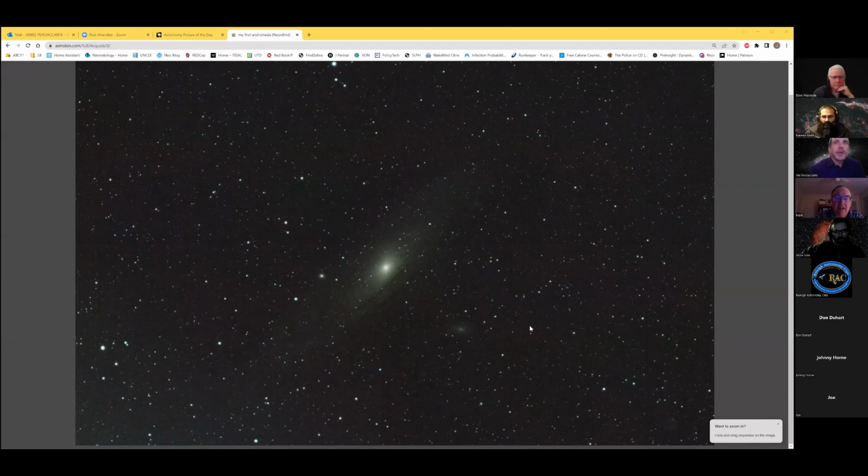All right, so my object is Andromeda. It's one of my favorite objects. I don't know if it's my favorite object. My favorite object is usually the one I imaged last. But this is my first attempt. This is my Meade refractor, 70 millimeter, with the DSLR.